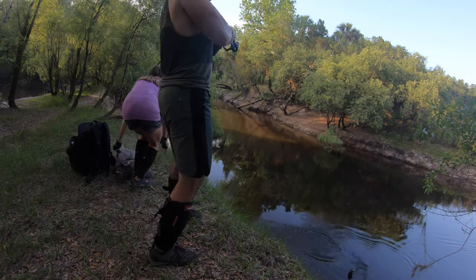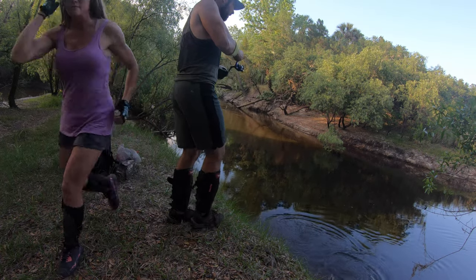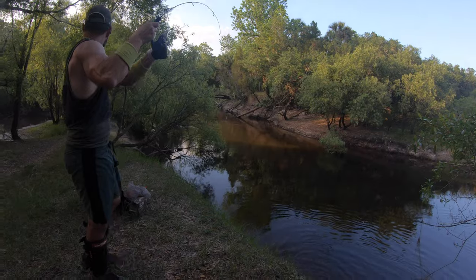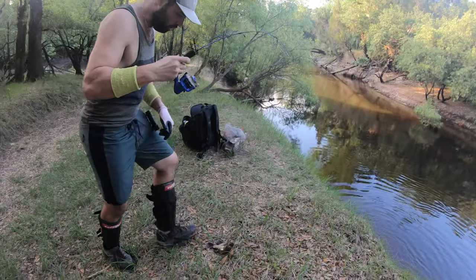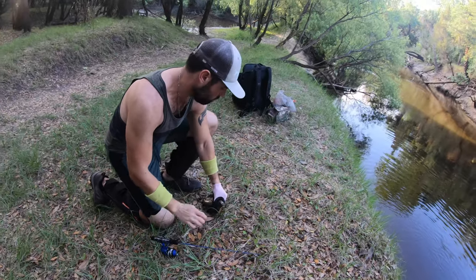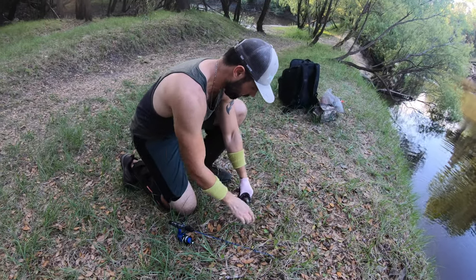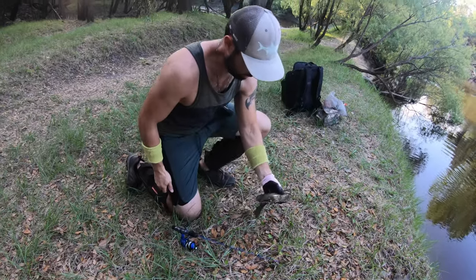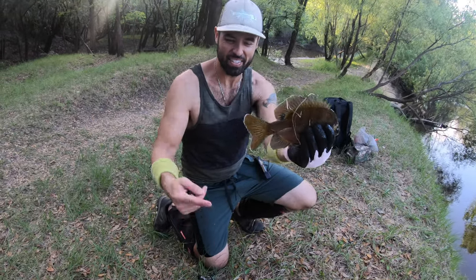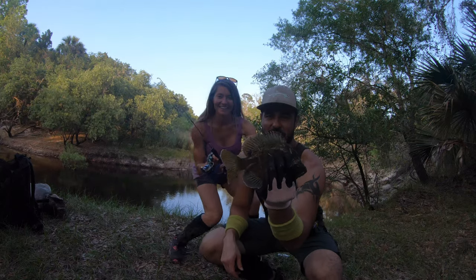The size of this one. Look at the size of this one. Wow. Look at how big this one is. Watch. Nice catch. Oh man, look at the size of this one, guys. This is a big one. Holy crap, man. I didn't have the camera. Look at that. Nice catch. Look at the size of this one. He's pretty big. Set it on the tripod. Look at the size of this one.